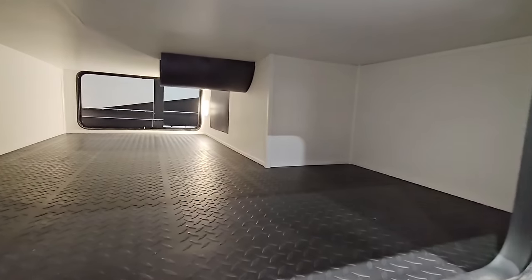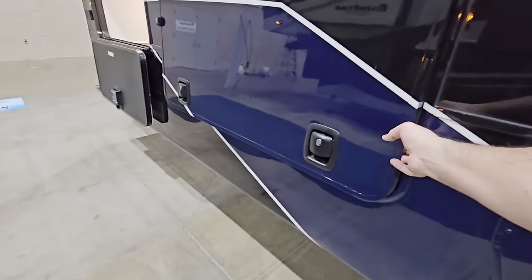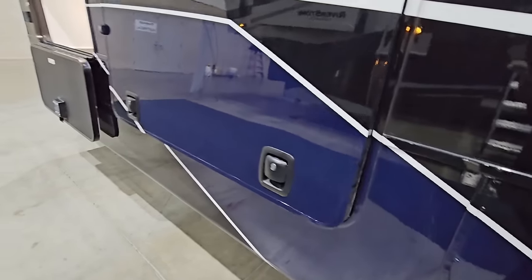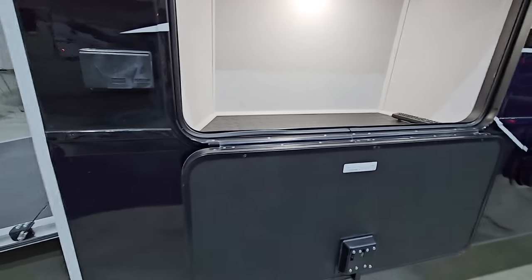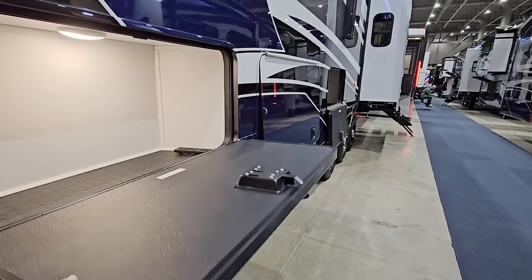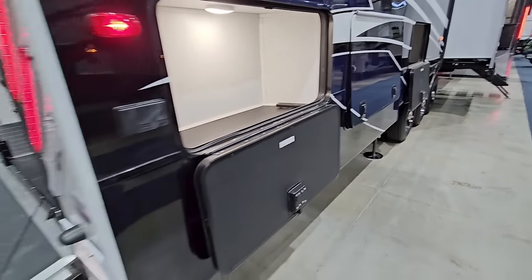You get these massive pass through storage bays on this model. You have a TV underneath here, which is really nice. Really thick, heavy duty baggage doors all around. More storage back here, but this is a smaller storage area for sure. It'd be cool actually if they made this so it can sit upright like that, maybe turn into kind of a bit of a desk. That would actually be really cool.